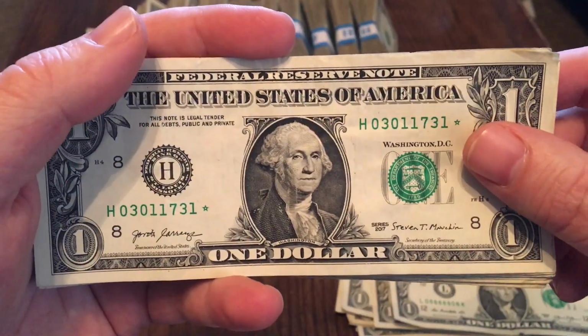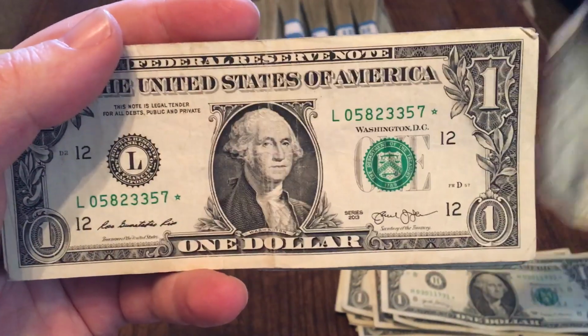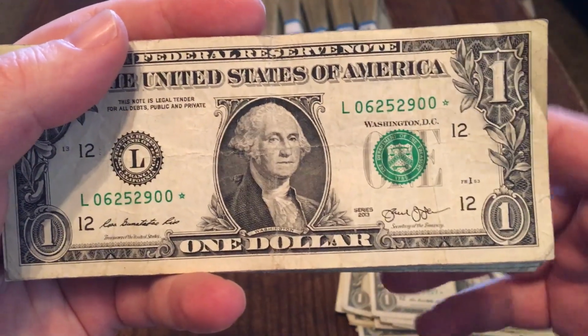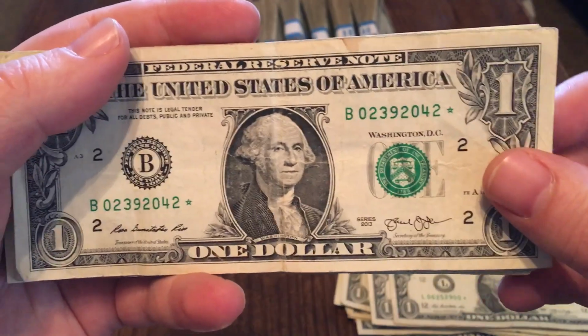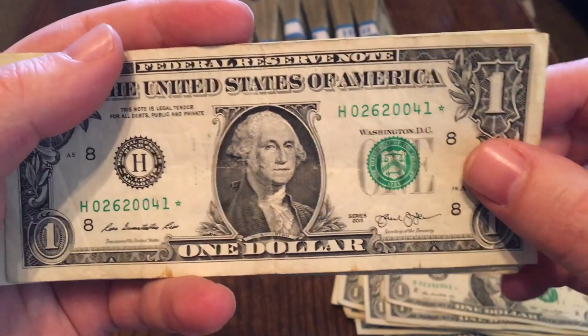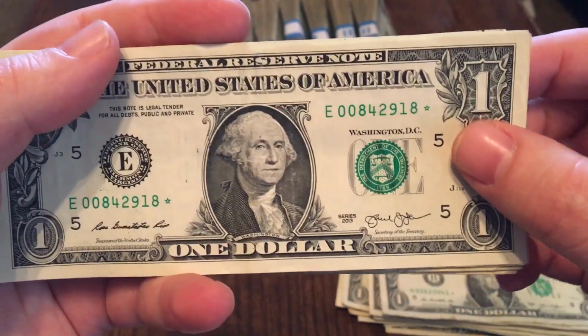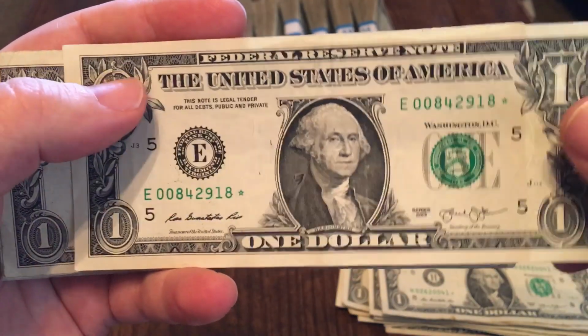Then I've got my stars. A lot of these are 2013s. More 2013s. And you guys know star notes, these are the replacement notes. So whenever there's an error on a bill, the Federal Reserve will pull out the error and put in the replacement note that keeps all of the notes in numerical order. The star notes are not in numerical order. The star notes are put in as they are needed.